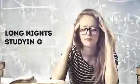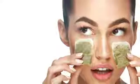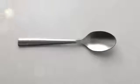What do long nights up studying, parties that run late, and general stress have in common? They all give you unsightly bags under your eyes. Unfortunately, life doesn't stop for them. So if you're pressed for time, here are some quick tricks you can use to get rid of puffiness and dark circles around your eyes.